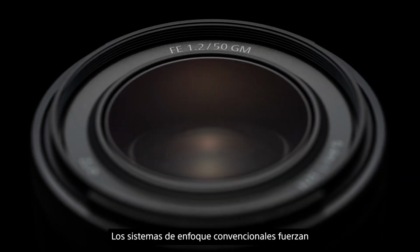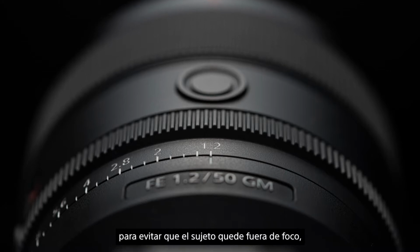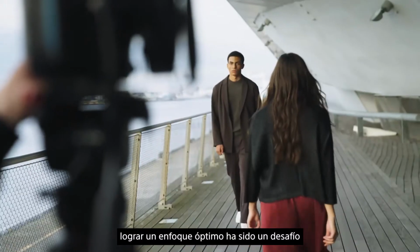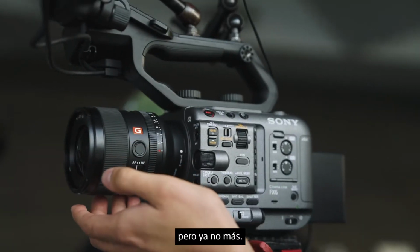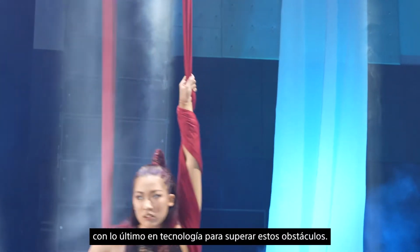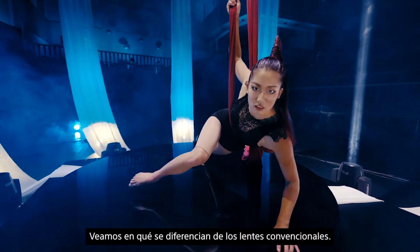Conventional focus systems force the videographers to stop down the aperture to avoid the subject being out of focus, but also limit the expression of bokeh effects. Under conditions such as these, achieving optimal focus has been a challenge for conventional mirrorless system lenses, but not anymore. Sony lenses are engineered with the latest technology to overcome these obstacles. Let's see how they differ from conventional lenses.